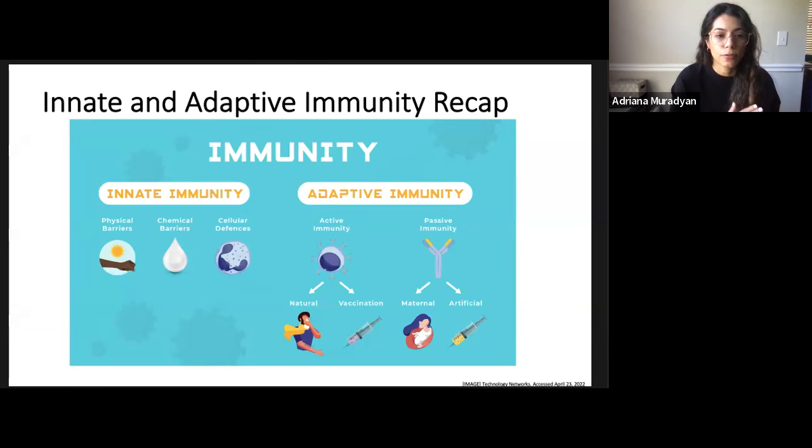Remember that innate has those physical, chemical, and cellular defenses and barriers. Adaptive immunity is going to either be active because you've exposed yourself to something, or passive from your mother or a vaccination. Active is also a vaccination form. So these are the two recaps.